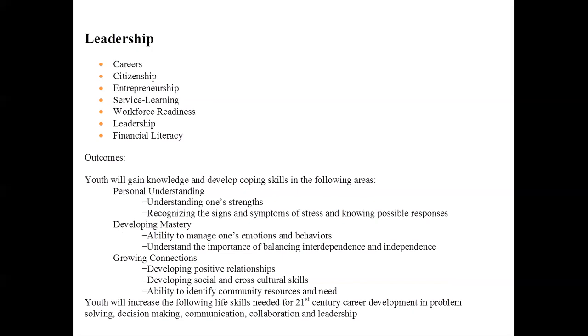Youth will increase the following life skills needed for 21st century career development: problem solving, decision making, communication, collaboration, and leadership. Some of these areas of topics might be careers, citizenship, entrepreneurship, service learning, workforce readiness, leadership, and financial literacy.